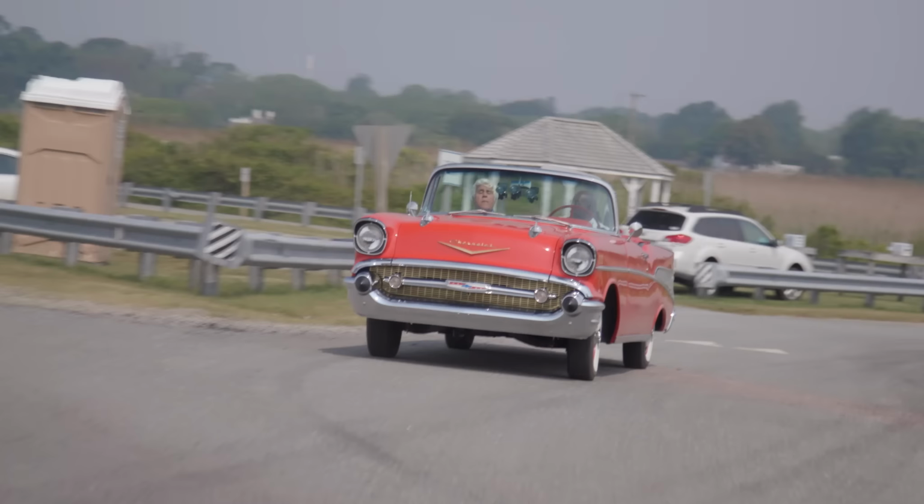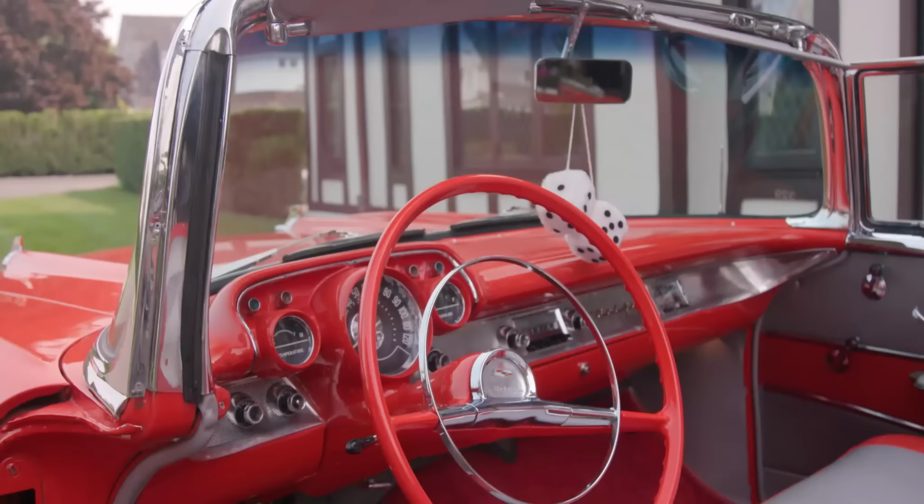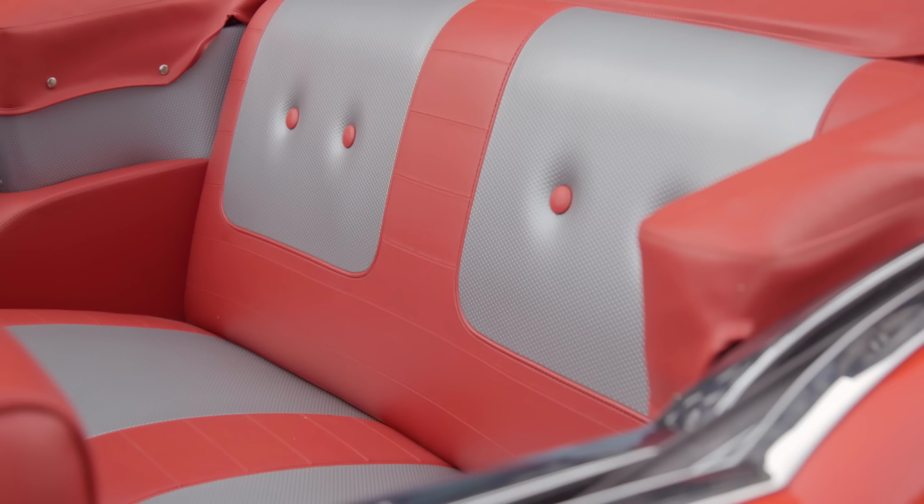Right. And as fancy as the decoration is inside this Bel Air, with this patterned metal pressed dashboard and these seats with the contrasting embossed pattern, what you got in the Pontiac or an Oldsmobile or a Buick was certainly miles ahead of this. I mean, you've got a contemporary Buick to this, and it's a very, very different animal.